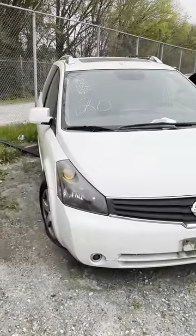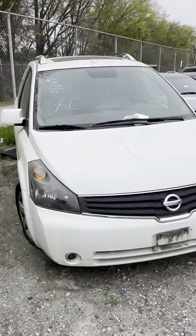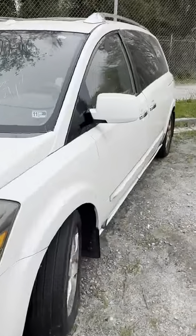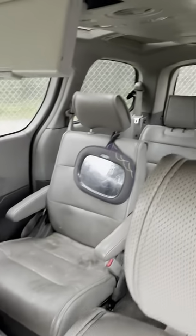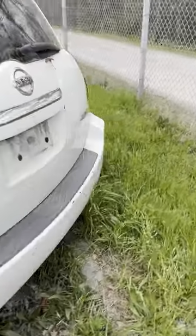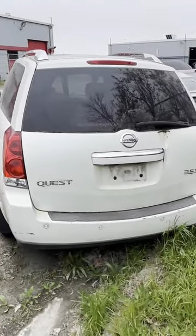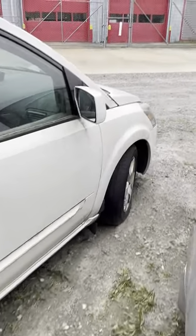All right, up next is gonna be lot number 20. We have a 2008 Nissan Quest. On this Quest here, no key. Do a quick shot of your inside. From the rear, it's a 3.5 liter SE trim. And that would be lot number 20, the Nissan Quest.